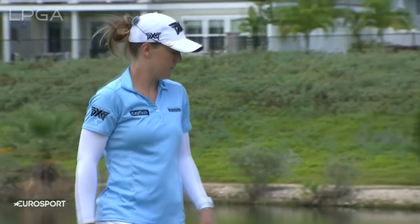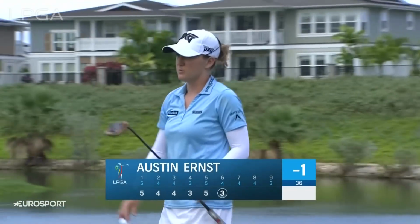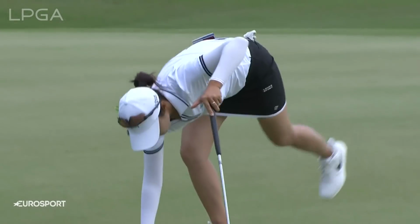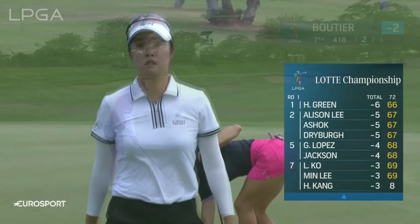There it is. Ernst with her first birdie. She goes to 1 under. We can report to you that Danielle Kang. This putt's looked a little bit wishy. Better stroke on the actual ball, though. So she'll stay tied for 7th.